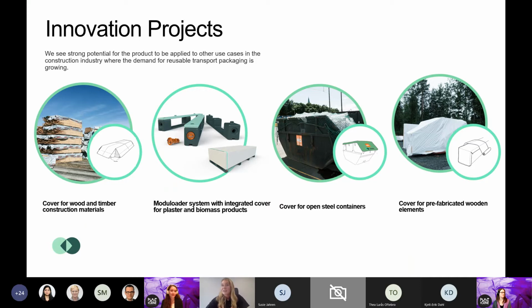We have also made a cover for containers that will be a great alternative to these nets that are usually hanging over that, you know, let in water and make everything heavier. So it'll be a great alternative. And then we're also making a cover for prefabricated wooden elements. And what we see is that there's just such huge potential for reusable packaging so that we can eliminate everything that is disposable, that's just used once.